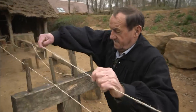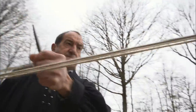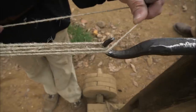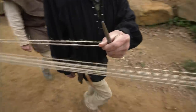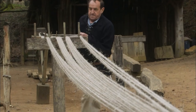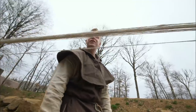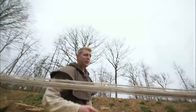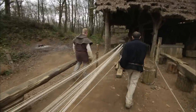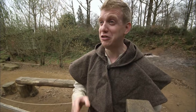As well as a pulley, they'll need a rope for the well. Rope is essential on a medieval building site to lift loads and bind scaffolding. Tom's commissioning a rope for the well from the castle's rope maker, Yvan Herouard. First, he lays hemp yarns along the rope walk to form four strands, each with 14 yarns. I can definitely see why this is called a rope walk. All we seem to do is walk up and down. For this 15-metre rope, he's actually walked half a mile, which is extraordinary.